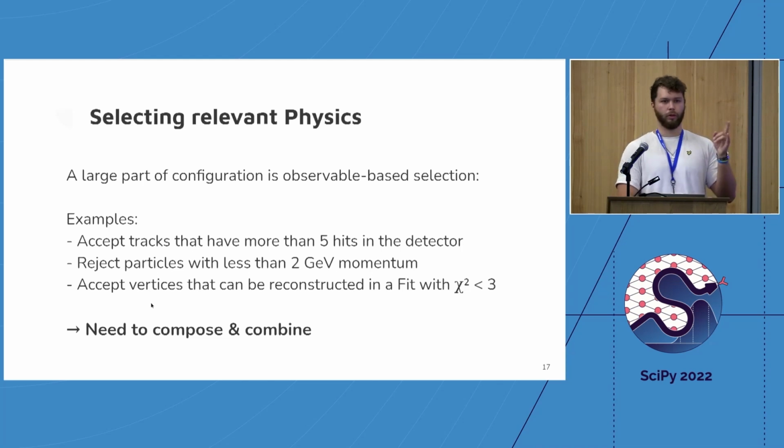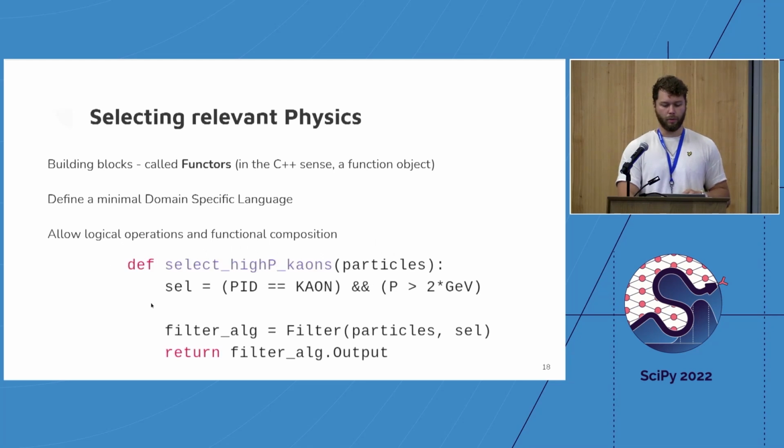So as soon as you hear compose, combine, you think about basic building blocks, and we have these things. We call them functors in the C++ sense, so callable function objects, and they define a minimal DSL. We allow logical operations on them and functional composition. How this would look somewhat resembles the Haskell point-free syntax, but not quite.